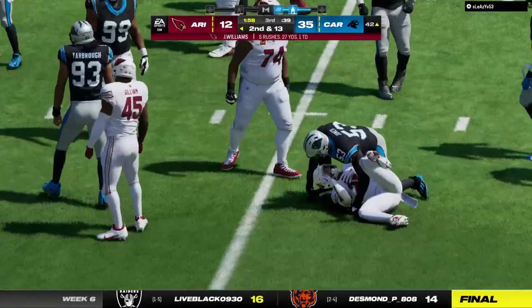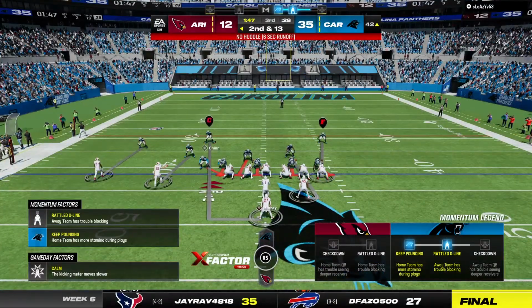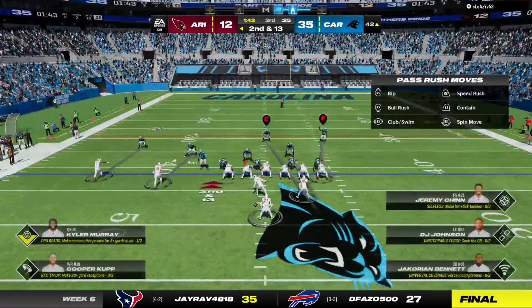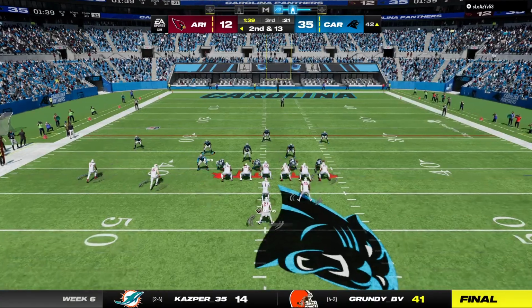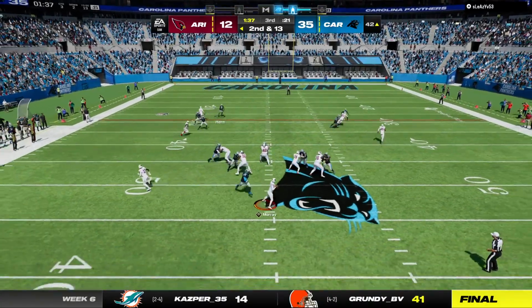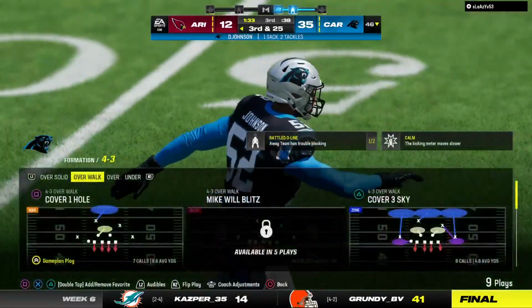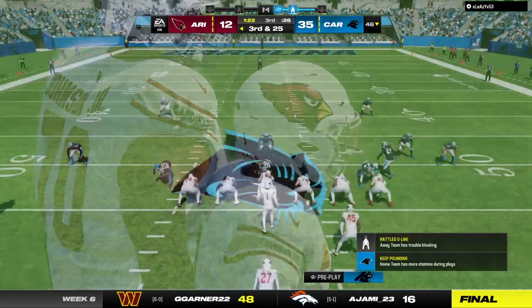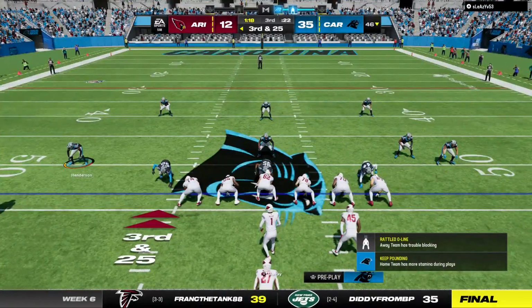And he is met in his tracks behind the line of scrimmage. So their task a little bit more difficult now. 2nd and 13 that they're walking up on. Now Murray. Rush coming, and he's taken down. D.J. Johnson, the one who got there for the sack. Well, that last sack puts Murray and the Cards in a tough spot. 3rd and long.